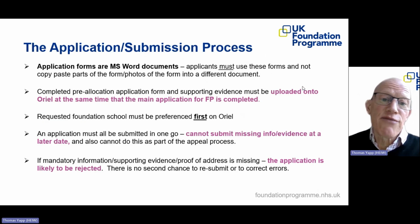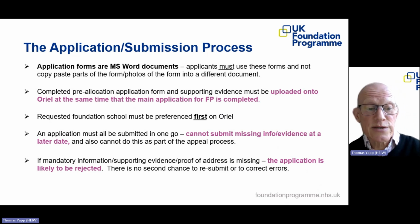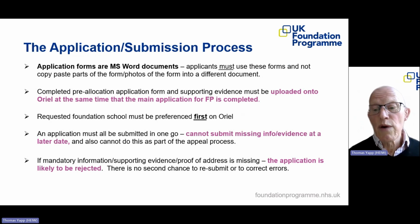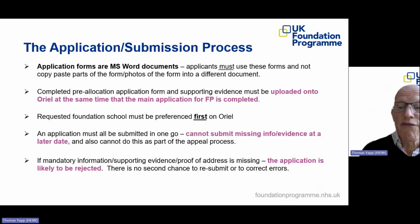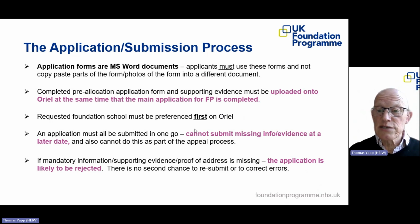So the application forms are in MS Word documents. You must use these forms and not copy and paste parts of the forms or photos of the form into a different document. The completed pre-allocation form and supporting evidence must be uploaded onto Oriel at the same time as your application. Okay, the requested foundation school must be first preference on Oriel. So when you're ranking your foundation schools or units of application, your first preference must match your pre-allocation request. All applications are submitted in one go, and missing evidence cannot be submitted at a later date.